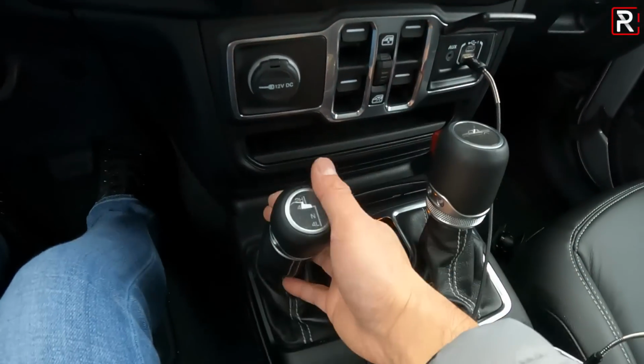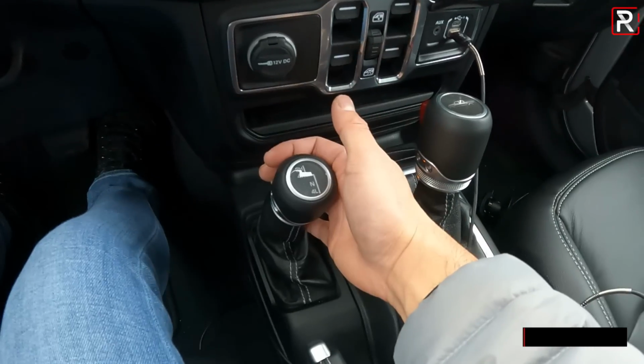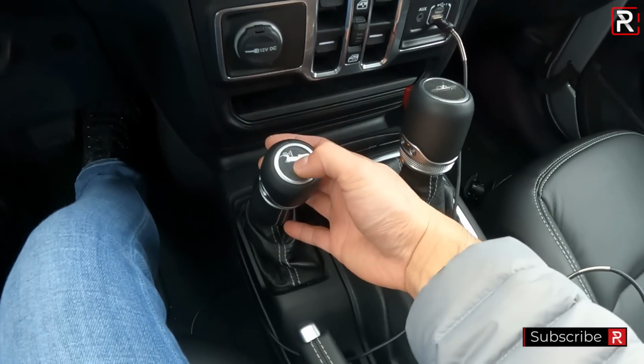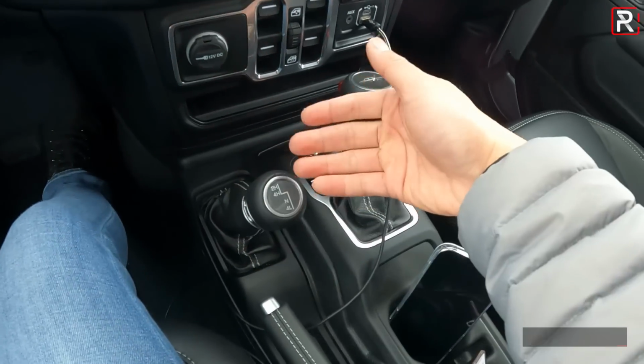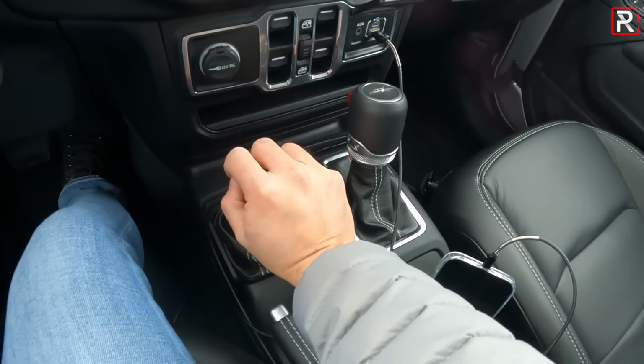Down here you can see your actual 4-wheel drive switch is over here. This is a part-time 4-wheel drive system where you have a 2-high, 4-high, just kind of pull this lever all the way down to go to 4-high. And then you have to put it into neutral and then crank it over to go to neutral if you guys want to do that.